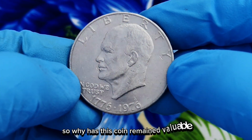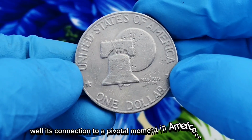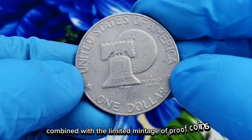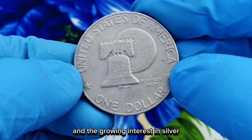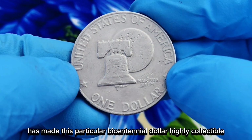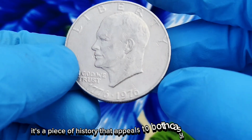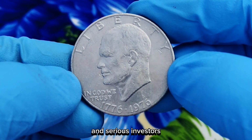So, why has this coin remained valuable? Well, its connection to a pivotal moment in American history, combined with the limited mintage of proof coins and the growing interest in silver, has made this particular bicentennial dollar highly collectible. And, with its commemorative design, it's a piece of history that appeals to both casual collectors and serious investors.